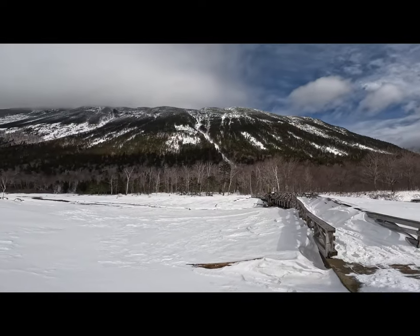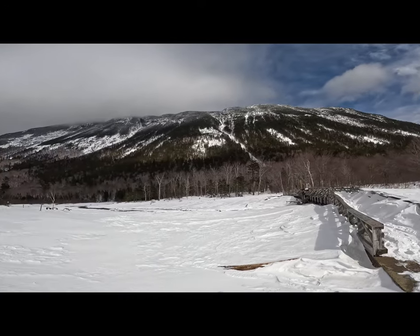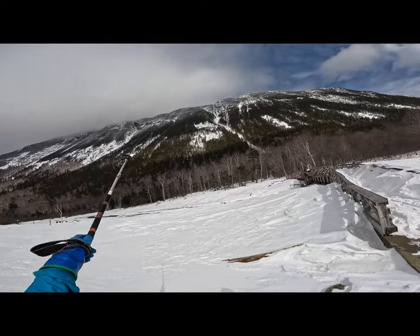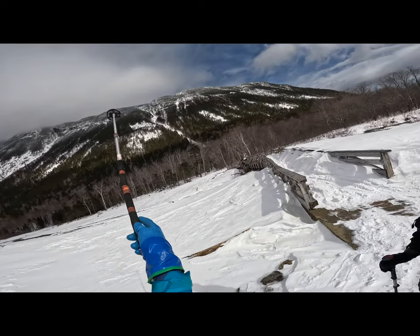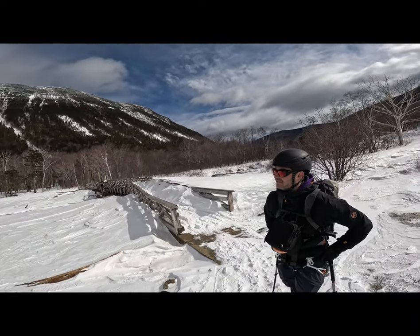It took 4 years, but... And 4 hours. And 4 hours, but I finally got the line. I swear. There was 2019, and then here's 2023. That was actually like some of the best skiing I've done in this range.